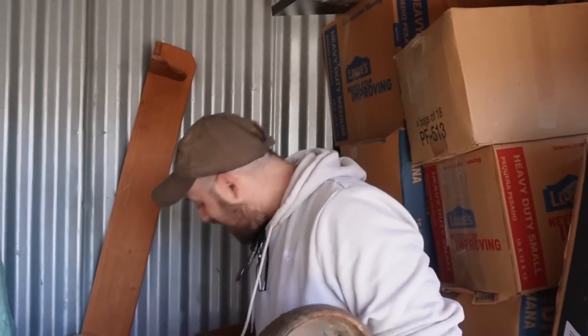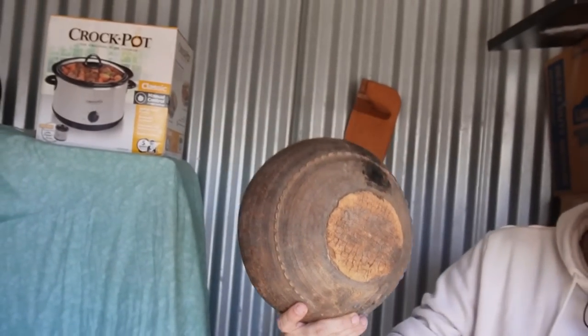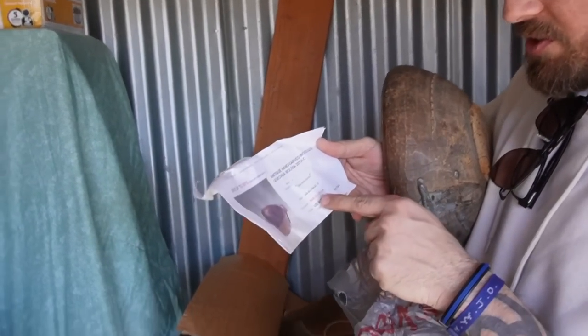So check this out, y'all. One, we just found a Bible from 1834. I'll show it to you in a minute. I already gave it to Gina. I keep those. That's pretty sweet. See this bowl? You can definitely tell it's got age. We paid $800 for this unit, right? You think we're already in the profit? I think we're already in the profit. I think so. Antique hand-carved wood, 20th century.